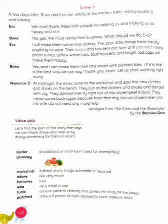To which Boris says, "Yes, and I can make them nice little shoes with pointed toes. I think that is the best way we can say thank you, elves. Let us start working right away." And then Boris says, "You make the clothes for them and I will make the pointed shoes for them."